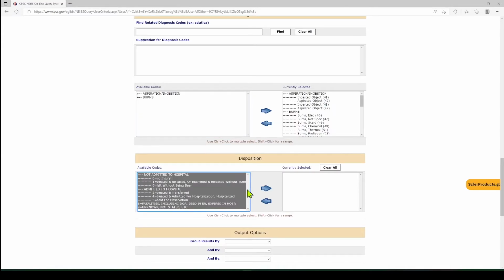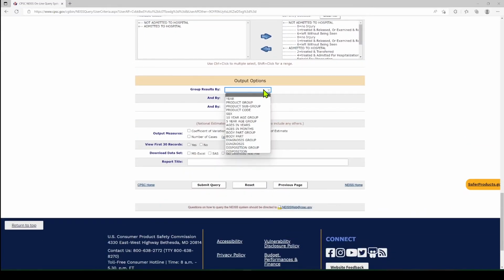All the diagnoses, all the dispositions. And what we can do is group our results by, let's say, body part group, and we can also do diagnosis group. And then we can use the national estimates with our confidence intervals, coefficients, number of cases. If you want to look at it this way, I found that the easiest way is to hit this tab delimited text file, because I can't get the national estimates if I go through the MS Excel or SAS for some reason. So I hit the tab delimited text file, submit query.